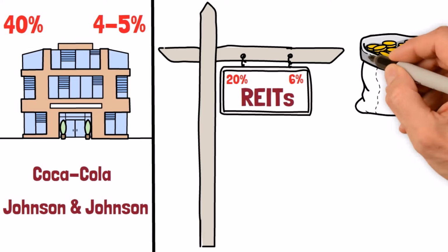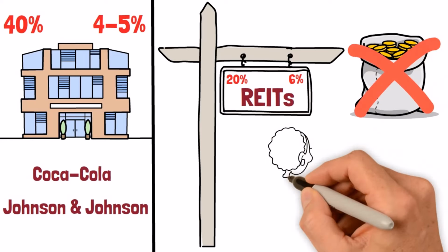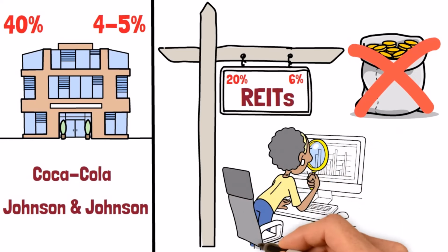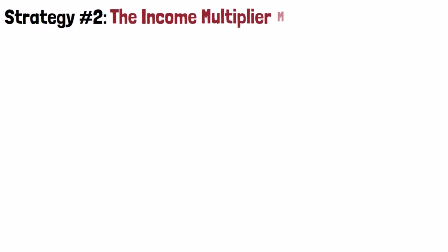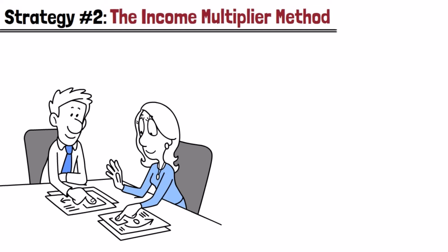This balanced approach ensures you're not just maximizing current income, but building a foundation for future growth, as the lower-yielding stocks increase their dividends over time, effectively becoming your future high yielders. Strategy number 2, the income multiplier method. This is my favorite strategy for accelerating your path to $100,000, and for good reason.